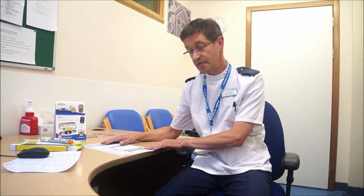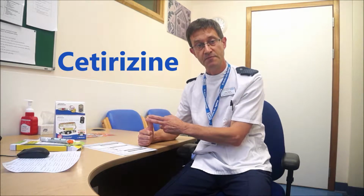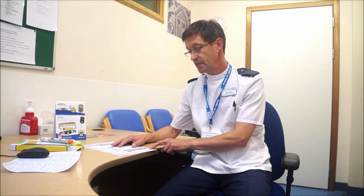If you are suffering any of those symptoms and you suspect you've been exposed to the thing you're allergic to, the first thing you need to do is to take antihistamine tablets. The brand we recommend is cetirizine. You can buy those over the counter very cheaply. They're all the same size, they're all 10 milligrams, so there are no extra strong versions.